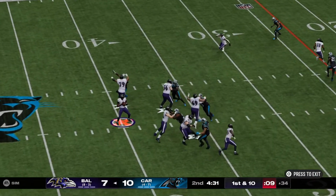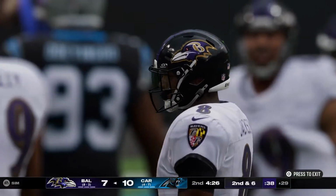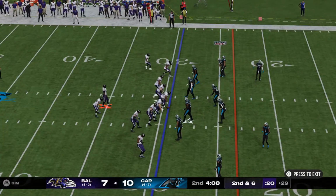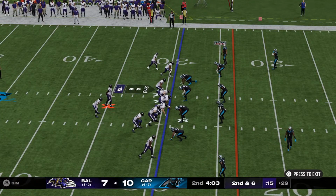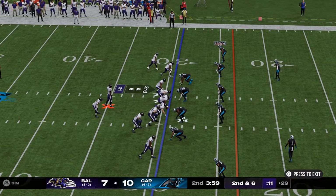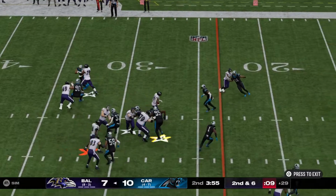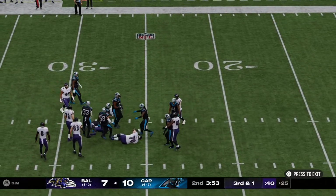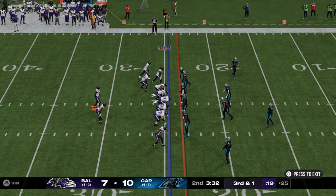Here's Jackson to throw. Over the middle, complete. That's Flowers. They'll give him 4 yards there, and it'll be second down. Up the middle they go. Bean. And he's going to get this pretty close to a first down. Stopped at the Panthers' 25.